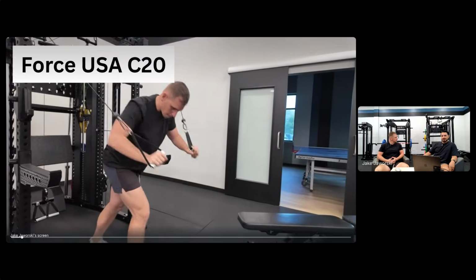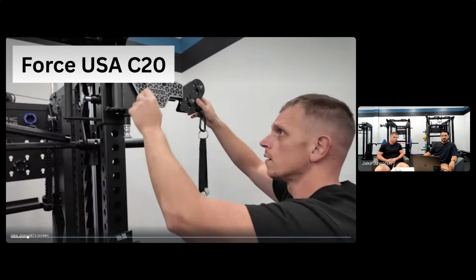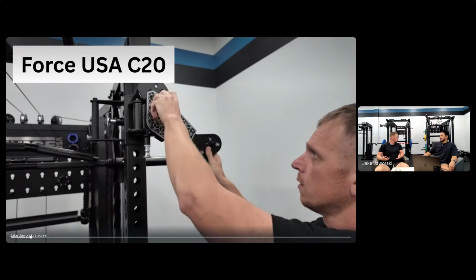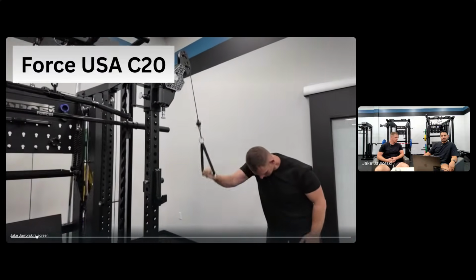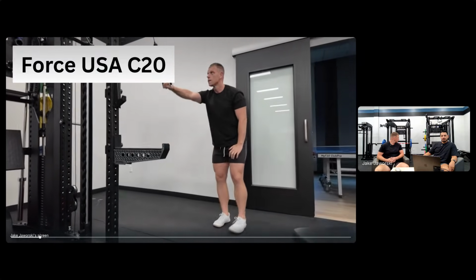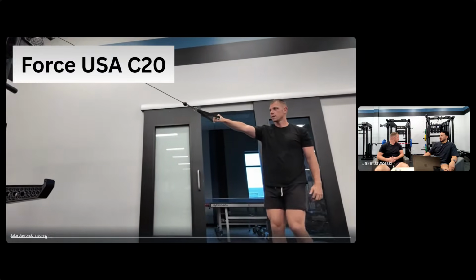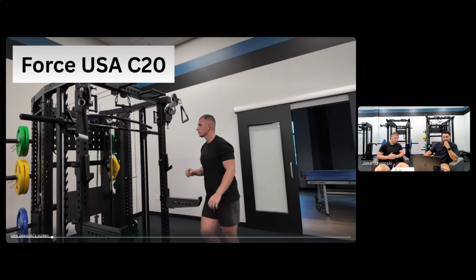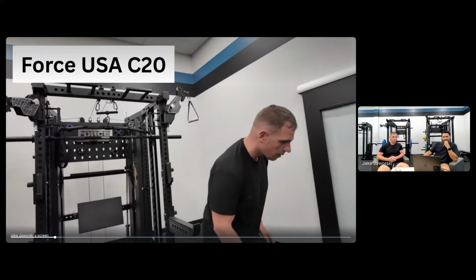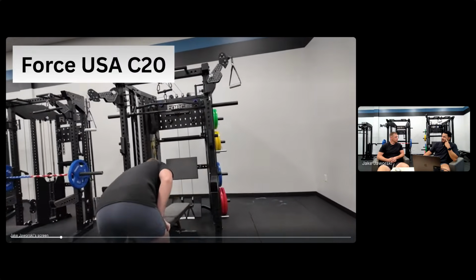C20. Yep. So this is Force USA's newest, or one of the more recent releases over the past few months. We're looking at it right behind us. It includes 3x3 posts with a Smith machine, freestyle arms, the ability to connect to a sliding bench, and lots of basic attachments included: landmine, D-handles, a slim lat pull-down bar, band pegs. A lot of stuff comes with it. We've got a running video in the background, but we're going to just talk through that. What are your thoughts?